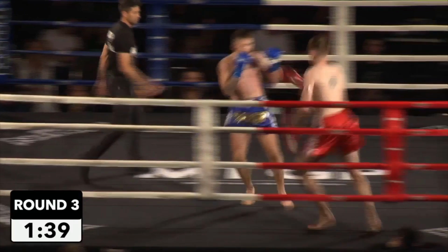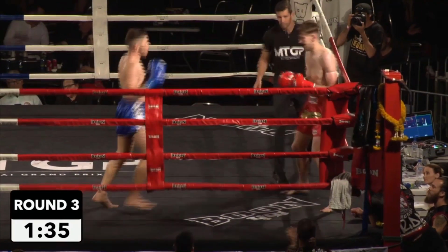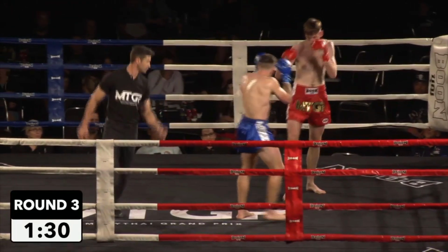I'm sure Chris would have conditioned his body, you know, in prep for this. Ooh, big knee again. George has got perfect timing with that knee as well. His timing's been on point tonight, that's for sure.